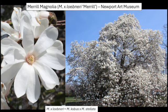And it's a cross between Magnolia kobus, the kobus magnolia, and Magnolia stellata, which is the star magnolia. So it does have some star magnolia in it, and I think the public will probably always recognize it as the star magnolia, but it was exciting to finally get to the bottom of this identification mystery. It's a beautiful plant and blooms in early April.